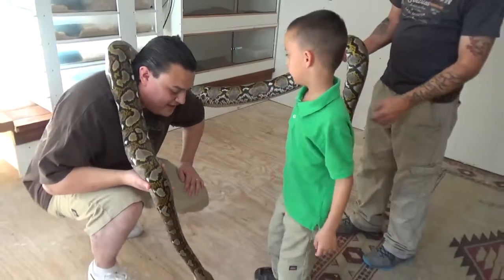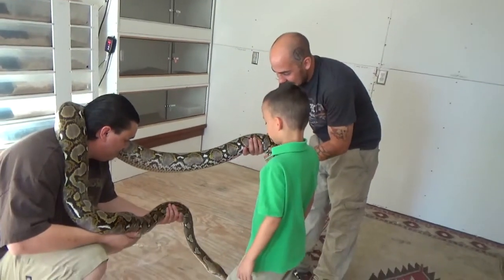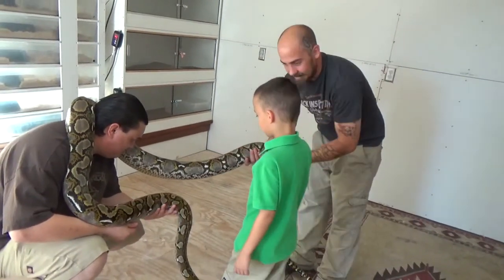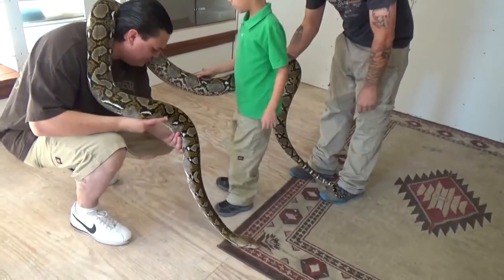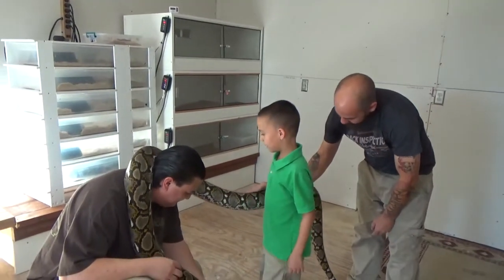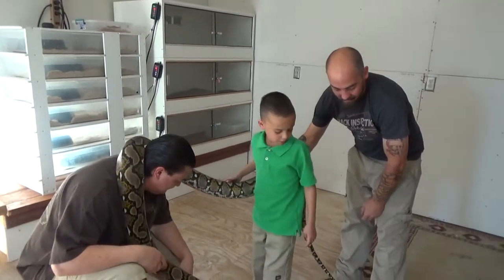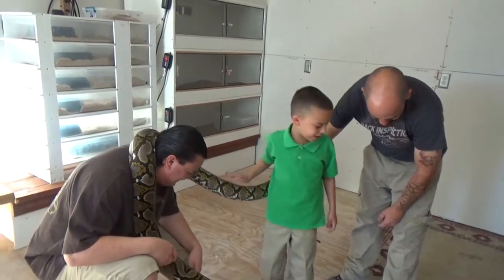Right? Yeah. You know what reticulated means? It's Latin for net-like. Oh, really? Yeah, see how it looks kind of like a net? Careful with the head. Don't step on it. It's a reticulated python. It's called a python, but it's not a ball python. No? It's just a reticulated python.